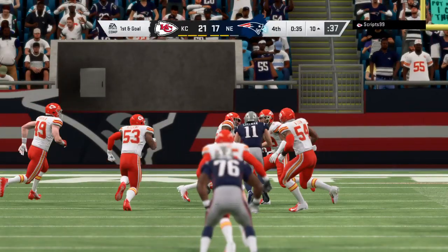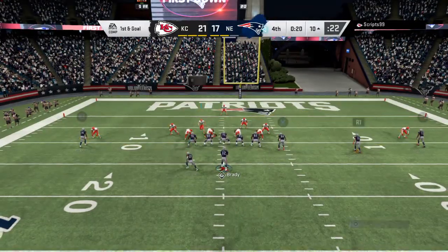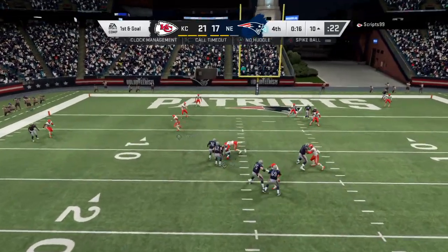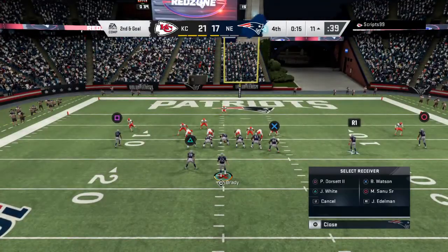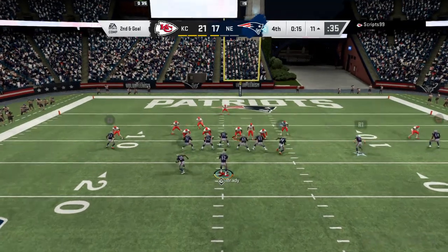They're able to convert on 3rd down, and that sets up a 1st and goal. Only way to get the lead here, of course, with a touchdown. And that's what they're gunning for on 1st and goal. And he can't get a throw off. He's taken down. What a huge play at this point in the game. Now the Patriots will use the second of their timeouts.